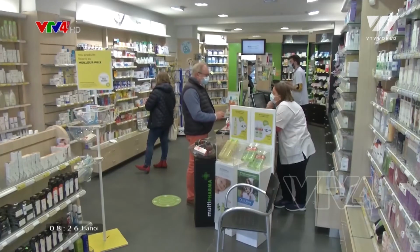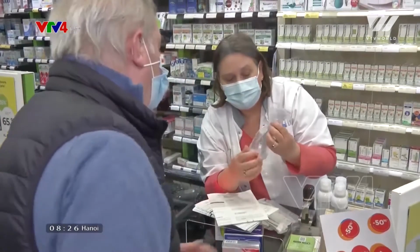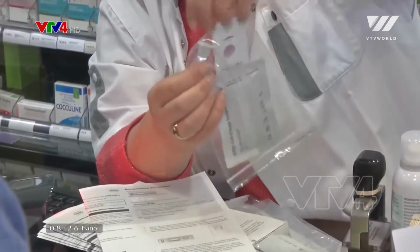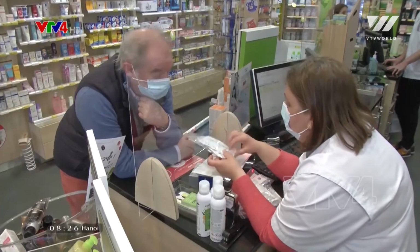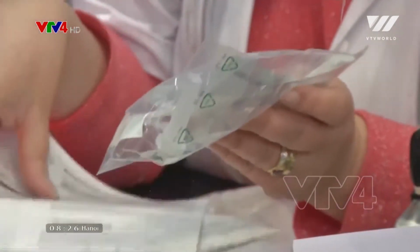This is an indirect test with an accuracy of only about 80%. In fact, the instructions say that if the result is negative, the test is not yet able to confirm whether the user is infected with COVID-19. If the result is positive, the users must take PCR tests again to confirm.